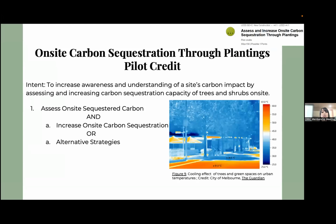So the next pilot credit relevant to urban heat islands is the assess and increase on-site carbon sequestration credit, which we're hoping to shorten the title to on-site carbon sequestration through plantings. This credit intends to increase awareness and understanding of a site's carbon, and it's also only been out for about a year. The first requirement in this credit is to use the most current version of the Forest Service iTree planting calculator. If you're not familiar with it, you use the calculator to assess the amount of carbon sequestered by trees and shrubs on the site.